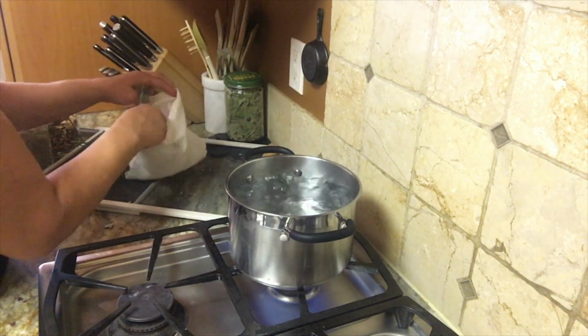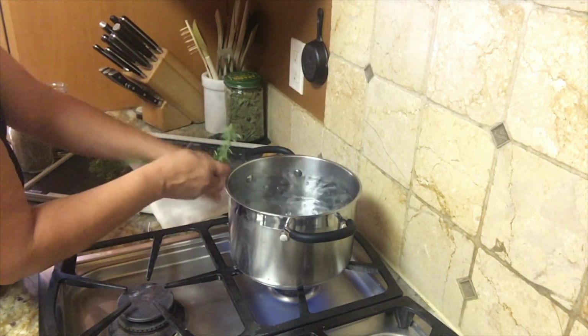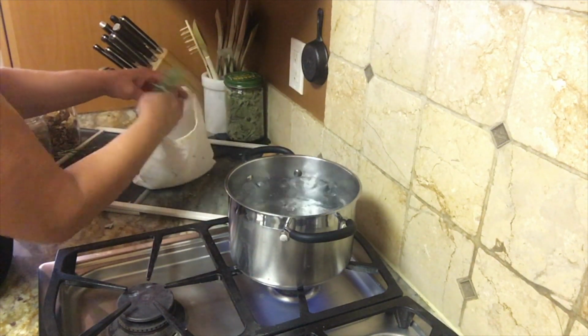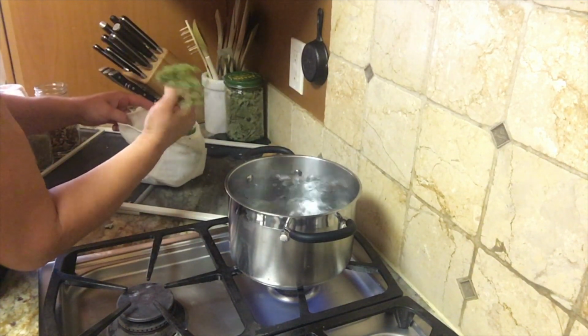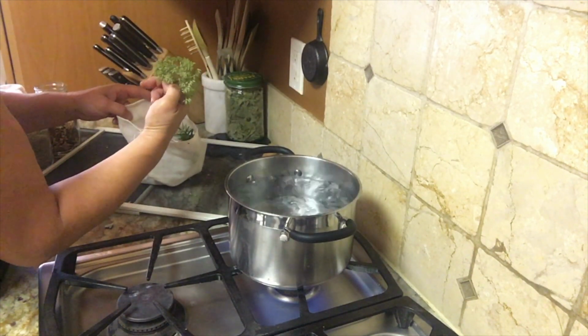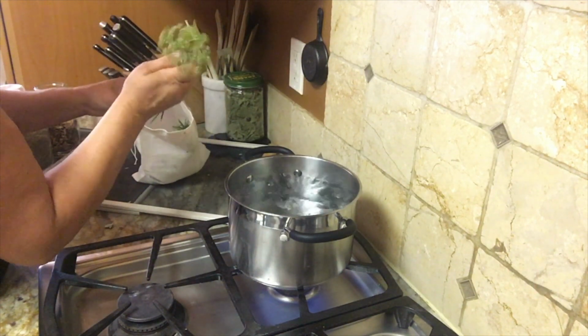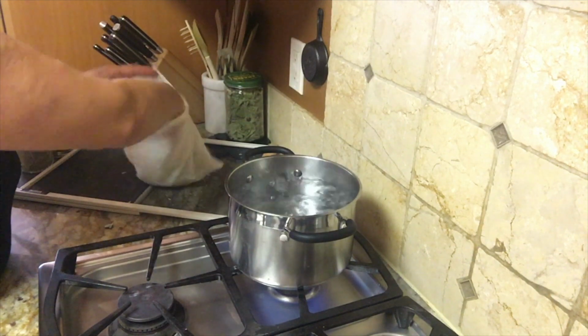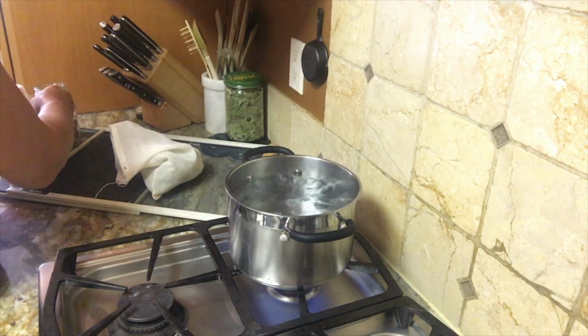I'm going to also add to that some rosemary. Rosemary is also a really great respiratory herb, really great for congestion and bronchitis. I'm going to add some fennel seed, and that's really great for soothing. Also flavor, that adds the flavor. Well, also the rosemary, very flavorful.